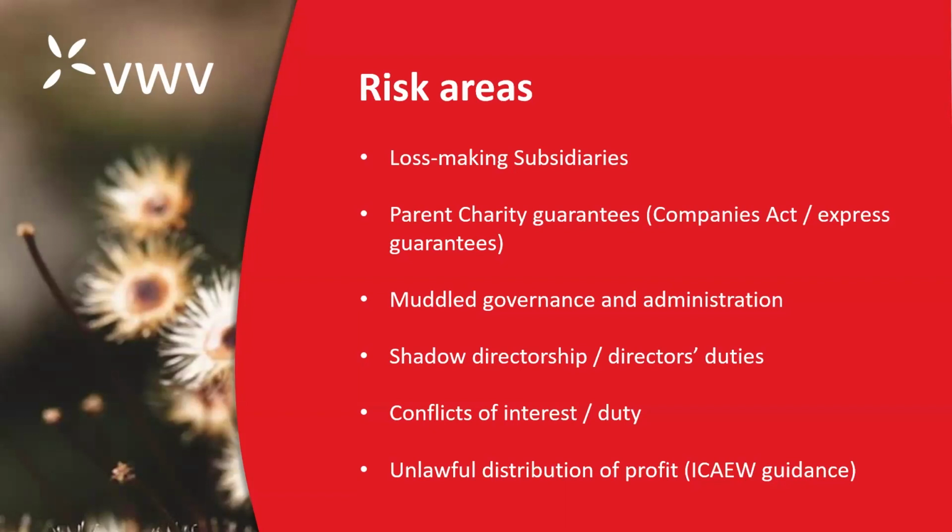Another risk area for me is what I've called muddled governance and administration. This comes back to that point I was talking about earlier on, which is it is important, given the independence of the subsidiary, that, for example, its directors have meetings, that they clearly make decisions in their capacity as directors, that the subsidiary is administered on a basis which recognises that it is an independent entity. And I've certainly seen examples in the past where that hasn't really happened. So, for example, the directors of a subsidiary haven't actually had the meetings that are required by the articles. It's not clear, where the subsidiary is contracting with third parties, that the contracts are actually in the name of the subsidiary as opposed to the name of the parent charity. And that can raise a range of risks.